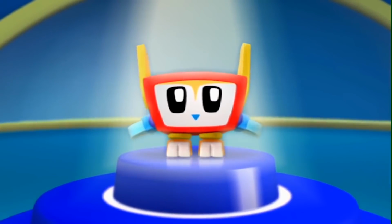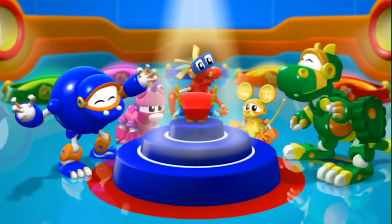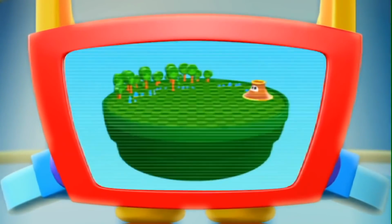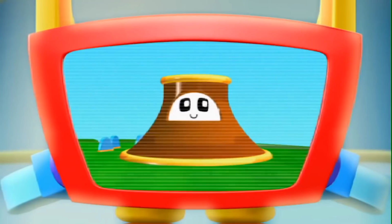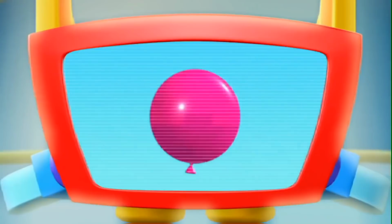Good morning, Animal Mechanicals! Good morning, Island Owl! Very big mission today! Excellent! Great! Your destination is Balloon Volcano Island! A volcano! Cool! Not just any volcano. Balloons come out of it. Ooh, mechanical. But there's a problem.